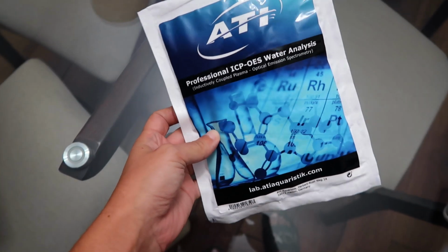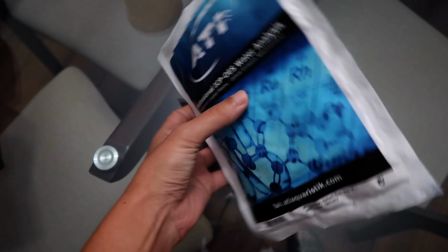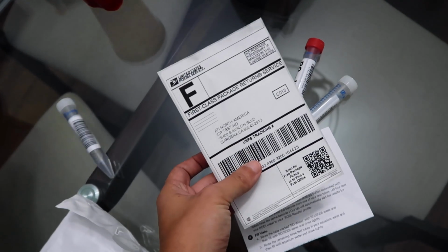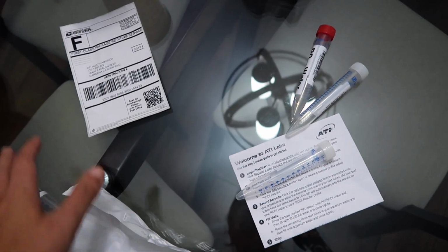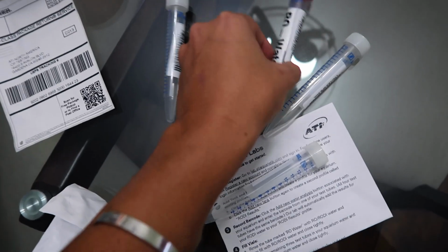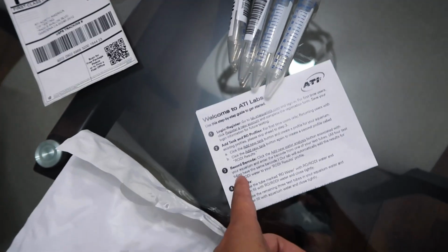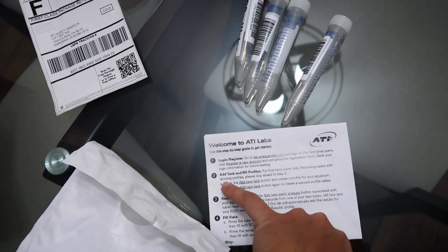So anyway, I went on Amazon and ordered the ATI lab kit and collected some water samples. So the ATI test kit came in today, and it came in the mail like this. Comes with the vials, instructions, and a return label. That's why this one is clutch, because you just put it on and put it in the mail. So we have RO, and then we have three test vials for the salt water. First, I gotta go register this on ATI Labs, so I will be right back.